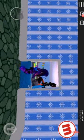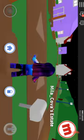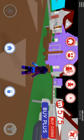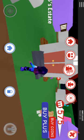I want to go somewhere first. Oops, I went the wrong way. Why does she have that there? Teleport. When I'm in the city, I will always teleport to my house, or I will ride my scooter or my skateboard. That's my house.